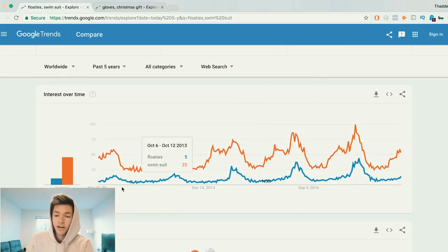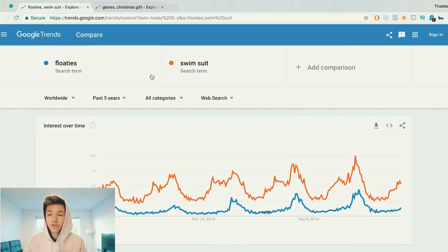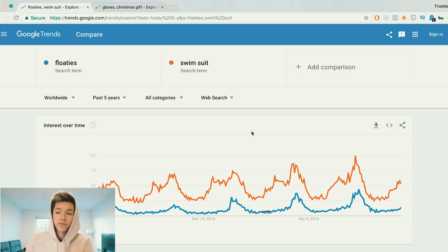Now look at this. This is 2013, in the very far left, and this is 2017 in the far right. Now, what do you guys notice? Obviously, you see spikes every single year, so that shows you that it's a seasonal trend. So when you're searching for products, you just add something to compare in Google Trends, and it'll compare them on different metrics. So that's why I can compare floaties and swimsuits.